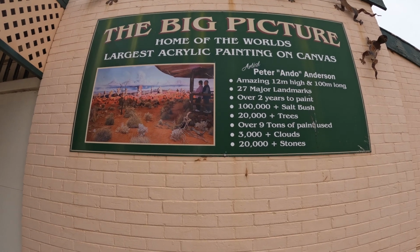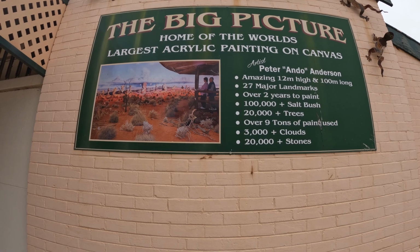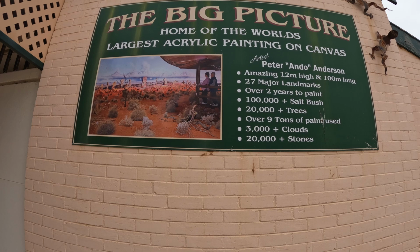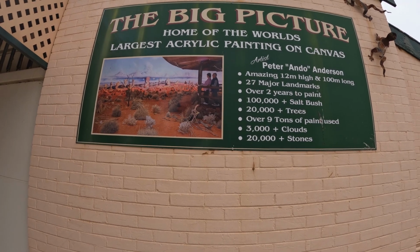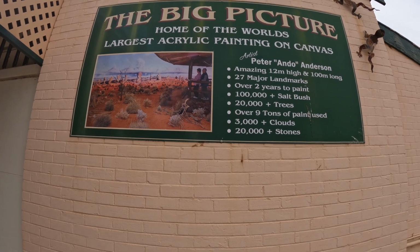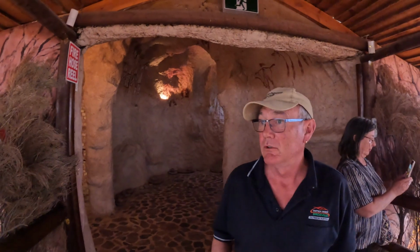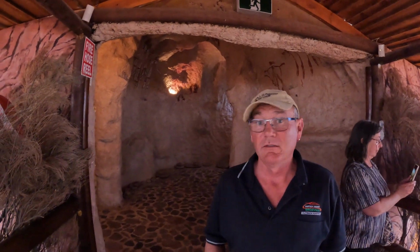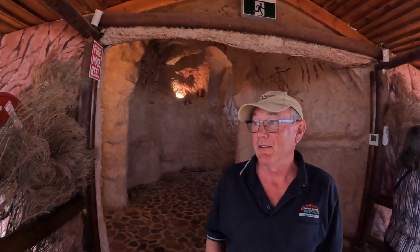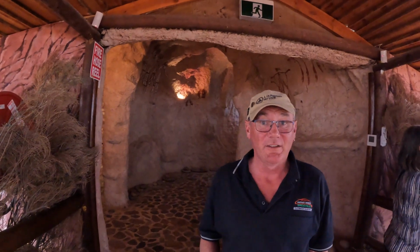So we're going to go in and see the big picture. It's the world's largest acrylic painting. So it says there 100,000 plus salt bushes, 20,000 trees, 9 tonnes of paint. Wow. Alright, let's go and have a look. So we're just entering into the big picture in Broken Hill, painted by Peter Anderson. And I tell you what, it is absolutely amazing. I've been told it's amazing, and I tell you, wait until you see this.